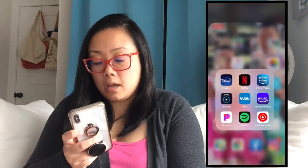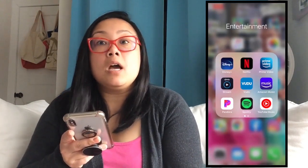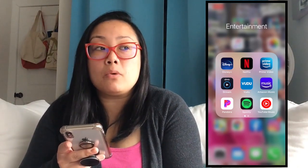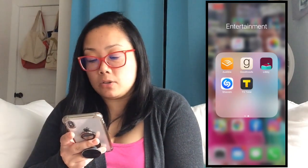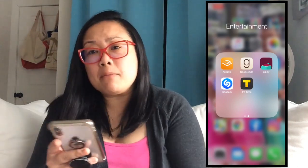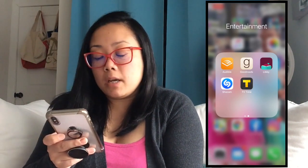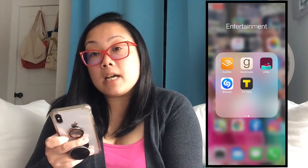So up at the top, I've got my entertainment apps, and that's all of the streaming apps, where movies, TV shows, and music, and also all of my reading apps like Goodreads. And Libby is my library app where I can borrow library books. Shazam, finding music, Audible, audiobooks, and TV Time I love.